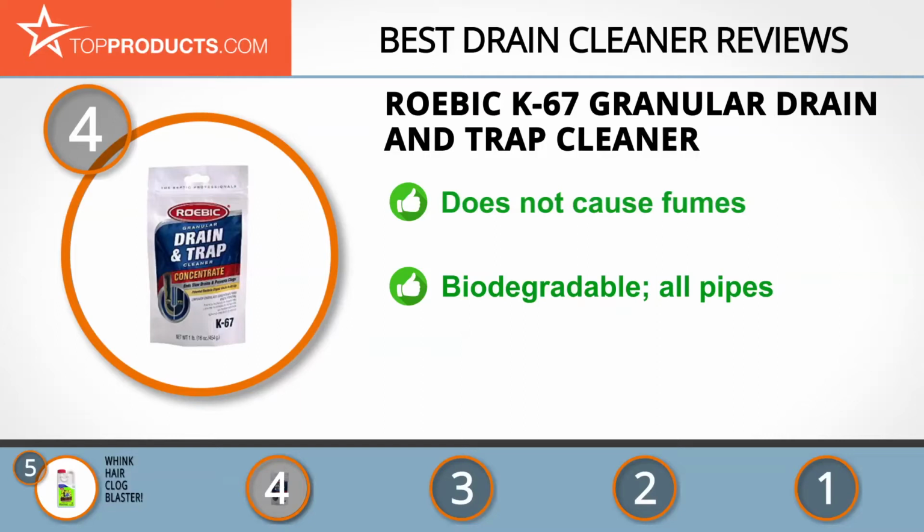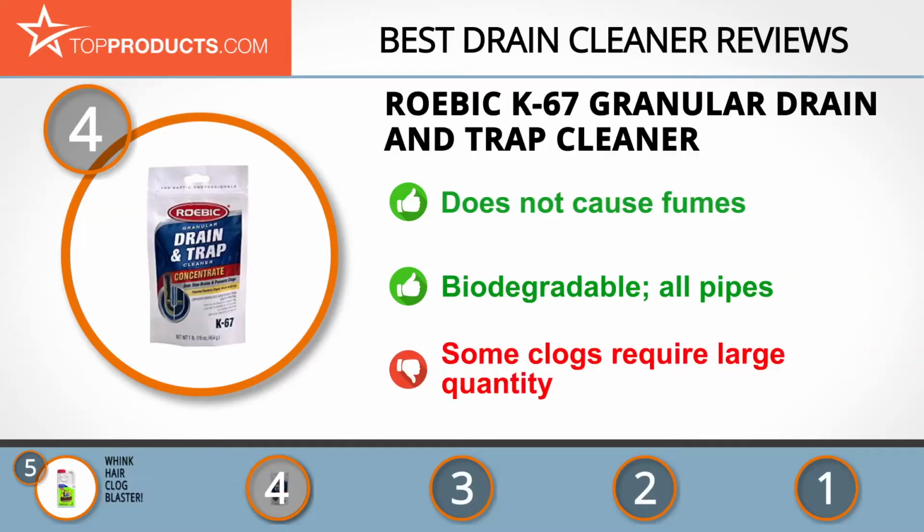It's biodegradable and can also be used for septic tanks and all pipe types. We will note that we found some isolated complaints that users required large quantities for it to be effective. The next product on our list was chosen because it is a great choice for people who are looking for a drain cleaner with lots of bells and whistles.